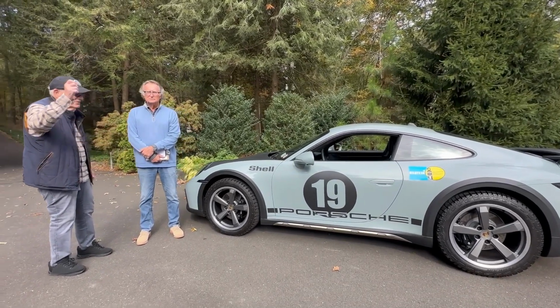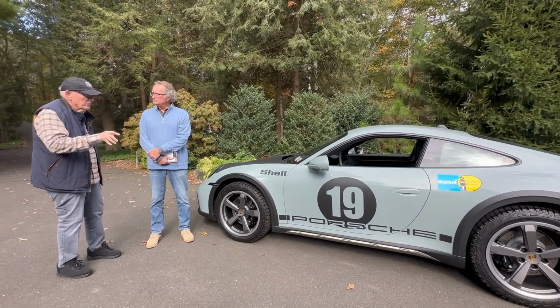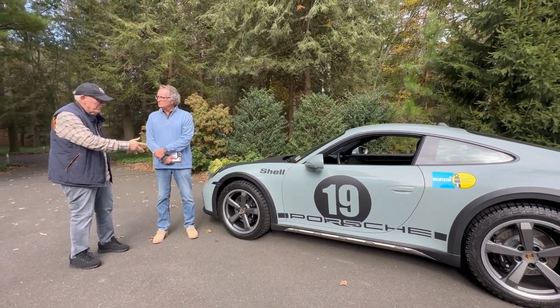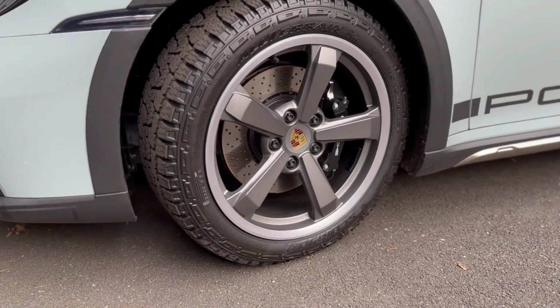You can check off almost all the Porsche options, except the car is really constructed differently, and it's designed to behave off-road. If you look at these very rugged, beefy tires, yes. Beefy is the right word for the tread.